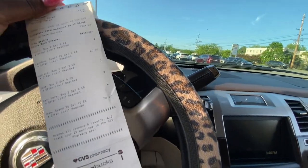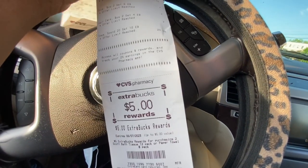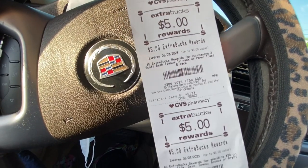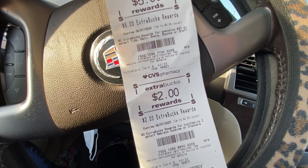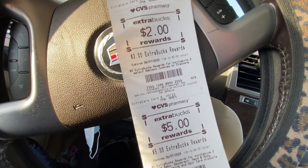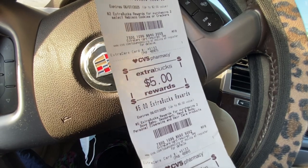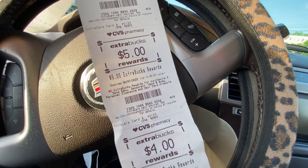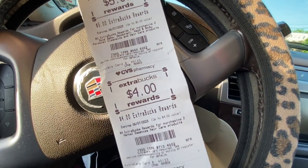So our first extra care buck is $5. Okay, so how much did we spend again? We spent $33.60. All right, so we got $5, so we got another $5, that's 10. We got $2, that's 12. We got another $5, that's 17. And then we got a 4, that is $21. Oh, $21, we gotta need more, hopefully.